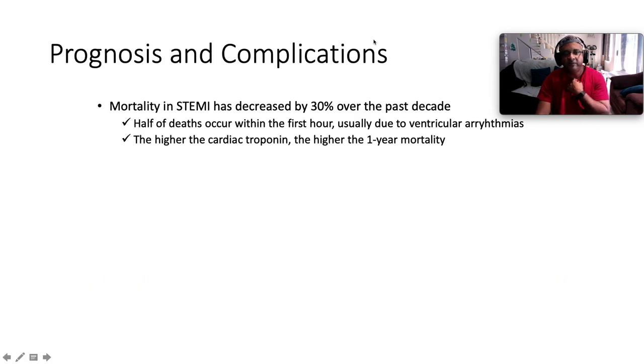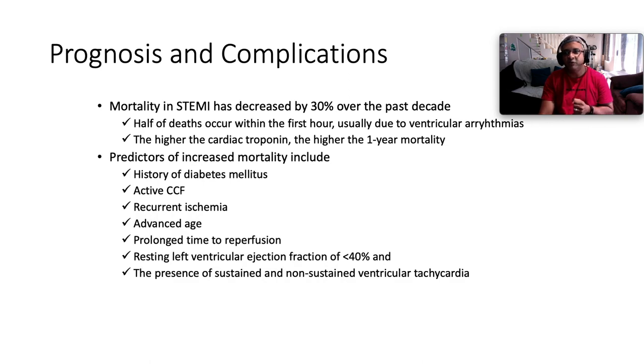Guys, we're winding down now. Prognosis and complications. Mortality in STEMI has decreased by 30% over the past decade. Half of the deaths occur within the first hour, usually due to ventricular arrhythmias. The higher the cardiac troponin, the higher the one-year mortality. So there's prognostication significance in your troponin level.